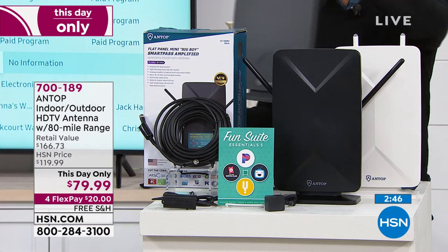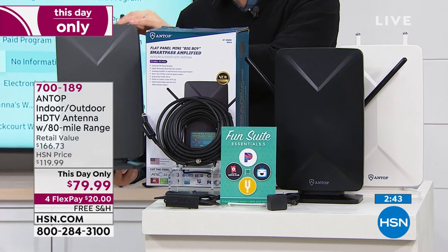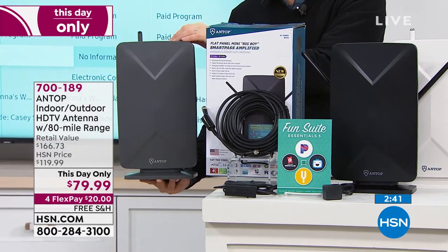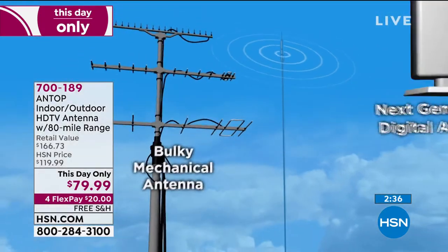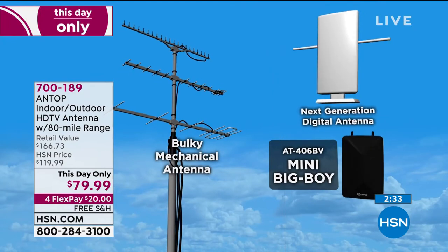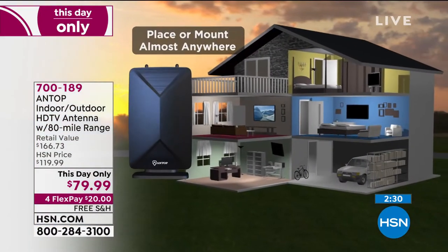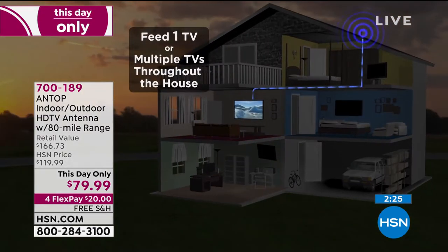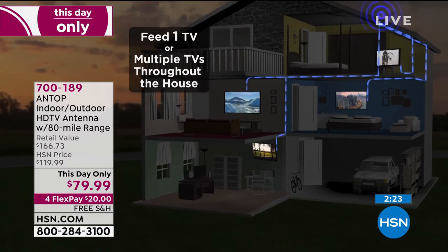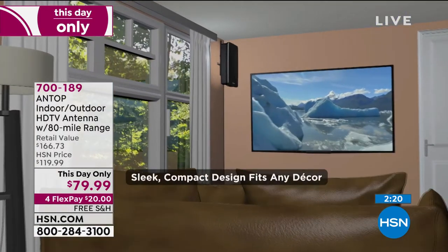Another thing you'll notice about this, and this kind of goes back to that first video we showed you, we might show you again. Do you see how small that antenna is in front of Adam? It's tiny. It's about the size of a loaf of bread, maybe a loaf and a half of bread. In the past, antennas were really big and really bulky, and they had to be mounted outside. See, and they looked so ugly. And then we did something called the big boy. This is the mini big boy. It has all the power, but it's so much smaller. I mean, it kind of looks like a piece of modern art in your house. It's very, very small, but it still has the largest range, 80-mile range.